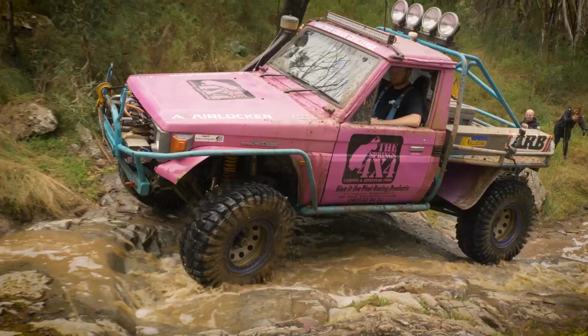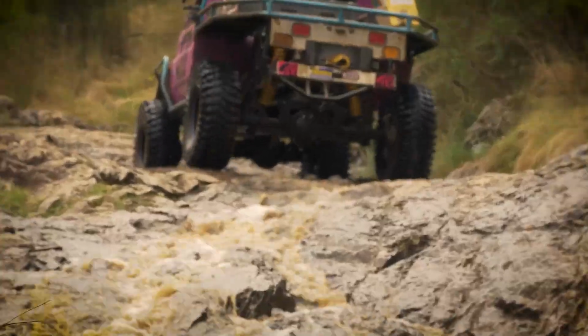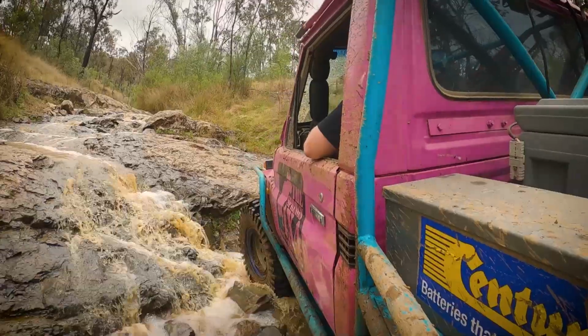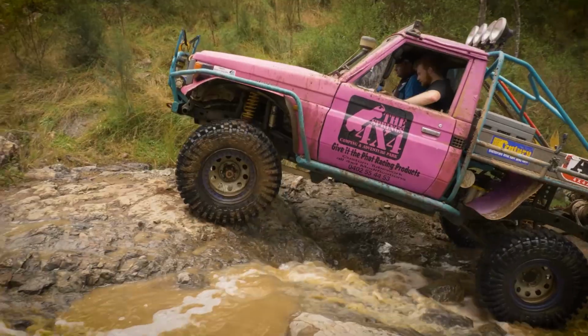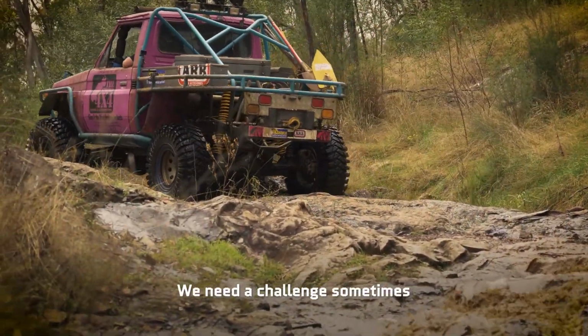When we got to the waterfall step section on the skids, which has some serious step ups and not much traction, the Navaras were a bit nervous after watching the pink lady pick the hard line. But someone saying that thing had lockers? Yeah, don't turn them on, mate. We need a challenge sometimes.